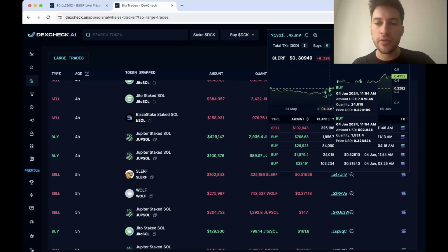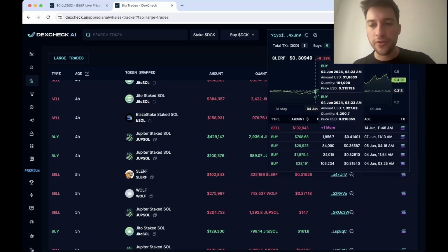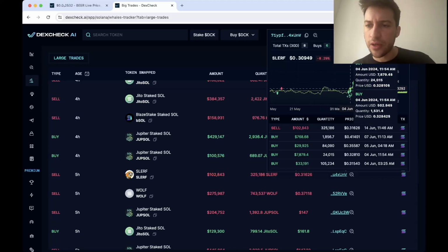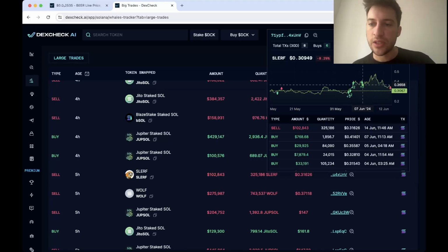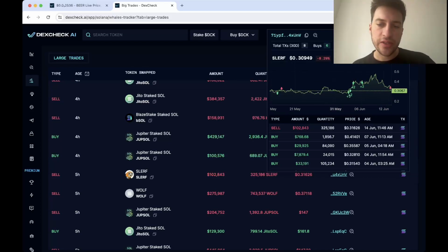If we see here, this buying right here would have been a pretty good time for you to have bought as well. The first buy was about 4.2 grand, so not really too much. Then this one was 7,800. This one was $32,000. And then eventually we got the larger trades, like this one was 30,000, and then this one was 768. So you can see that's these four trades right there.